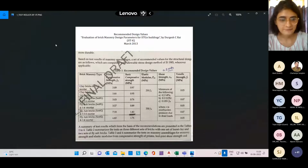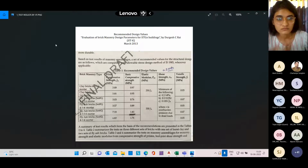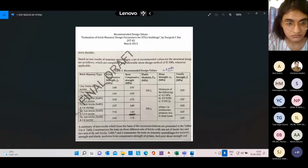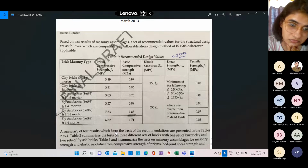It's okay, sir. So this is what I was talking about, what IIT Kanpur did. It took us a lot of time to reach these kinds of conclusions, what material we would be using, what kind of bricks we want to use. We tested with the clay bricks, which are easily available in the surrounding areas, and then we tested with different kinds of mortars, then fly ash bricks with different kinds of mortar.